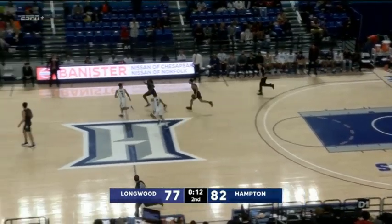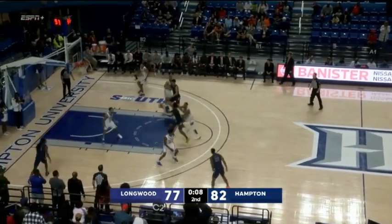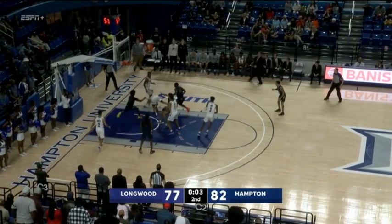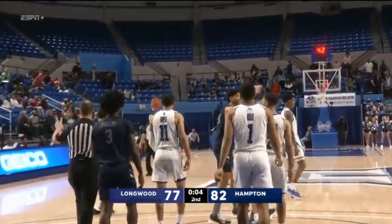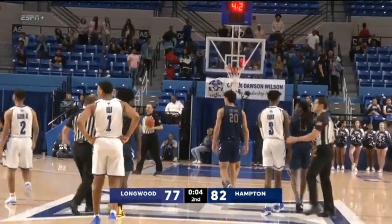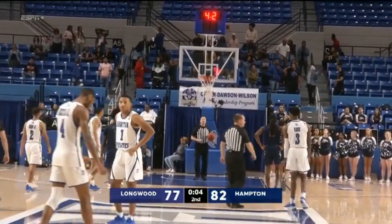Munez looking to push. He has to go fast. Phillips. Blagy for three. It's no good. Griffin with the rebound. And Griffin will go back to the line for some free throws. Last time, Griffin missed both free throws. Let's see if he makes them this time.